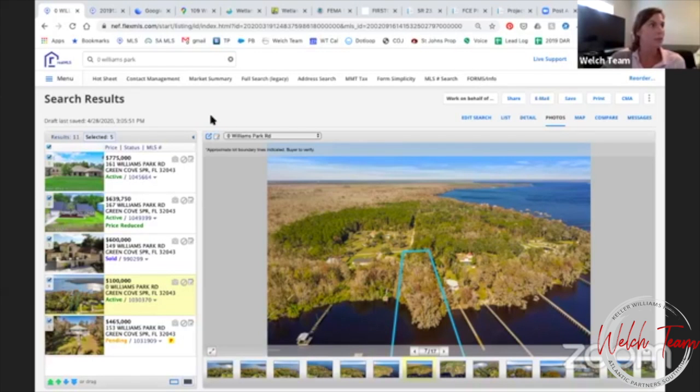So let's go back. I'm gonna stop my screen share again. Just to reintroduce, my name's Kelly Welch, Team Keller Williams. We are talking today about 0 Williams Park Road. That is located in Green Cove Springs. It's waterfront land, about 1.35 acres for $100,000.